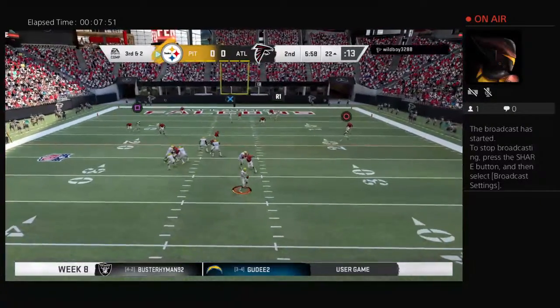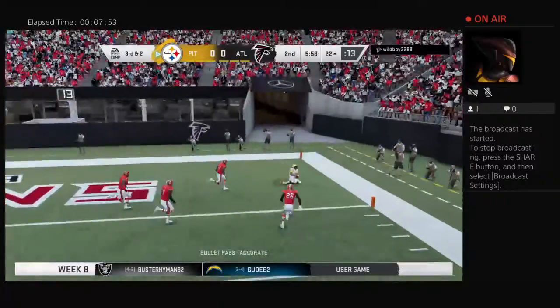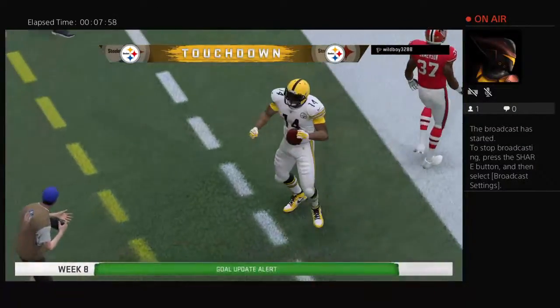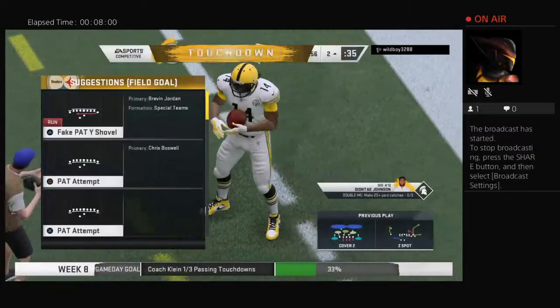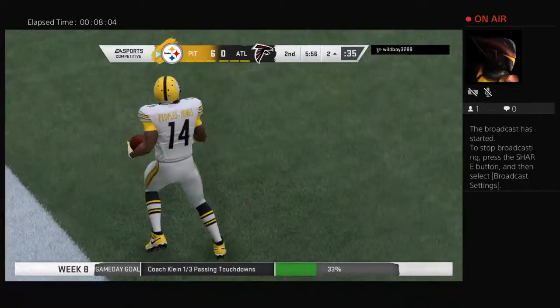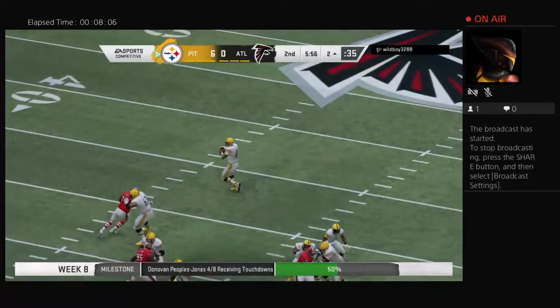From the gun, here's McNair. And caught in the end zone. Touchdown, Steelers. A 22-yard touchdown grab as his guys are first onto the scoreboard here this afternoon.